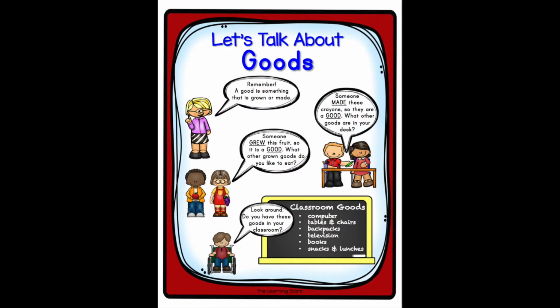Now that we've heard about needs and wants, it's time to move on to learning about goods and services. And the way we're going to do that is start by learning one at a time. The first thing we're going to talk about are goods. So let's talk about goods. At the top, the girl gives us a definition. She says, remember, a good is something that is grown or made. So a good is a thing or an object that someone has grown themselves or also has made themselves.